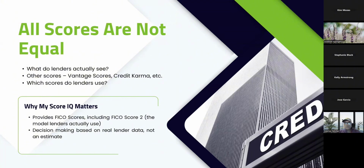When lenders pull credit, they're actually seeing FICO scores 2, 4, and 5. A lot of times when we're doing credit repair, it's because people want to buy a house. And the other monitoring products, while very useful, and we use them, show a Vantage score. When a client comes in, they typically are looking at their Credit Karma, which is also a Vantage score. It's not the same score that lenders use.